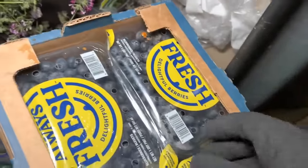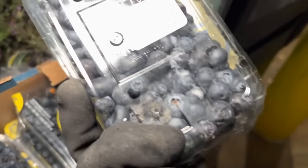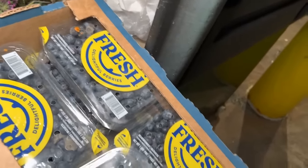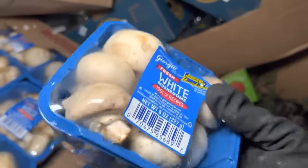Let's check out these blueberries. There's literally nothing wrong with these blueberries. They did this before, too. Okay, I lied. There is definitely something wrong with those blueberries. They are very moldy. Oh, yeah, they're all like that. Put those back. I'm not taking something that's that moldy. If one or two of them was moldy, I'd take them, but those are infested.